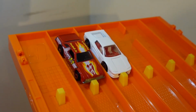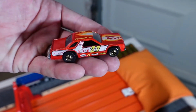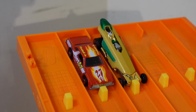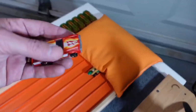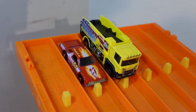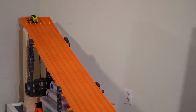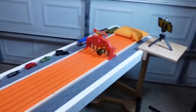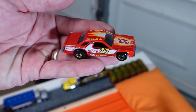Jumping to the number four spot. Fairmont versus the Testarossa. On your marks, get set, go! Another one bites the dust. Hawkman versus the Fairmont. On your marks, get set, go! Fairmont versus number two, the Scania Rally Truck. On your marks, get set, go! Scania with the jump. Fairmont drives right around him.